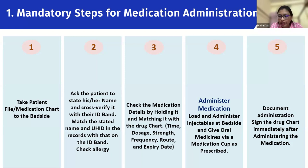at that very moment. And then they will administer the medicine by preparing it properly, like in which strain they have to dissolve and all. They have to do it at the bedside only. And if they are going to administer any oral medication, they have to use the medication cup.